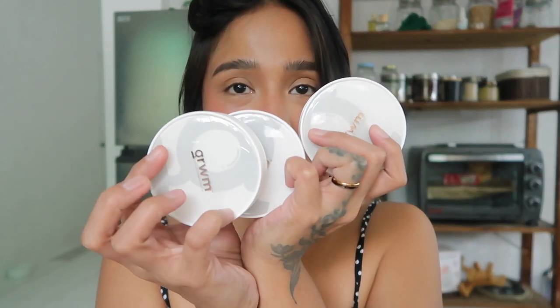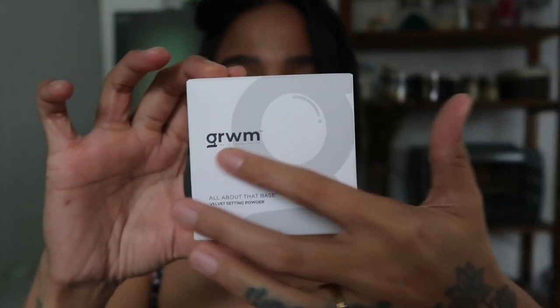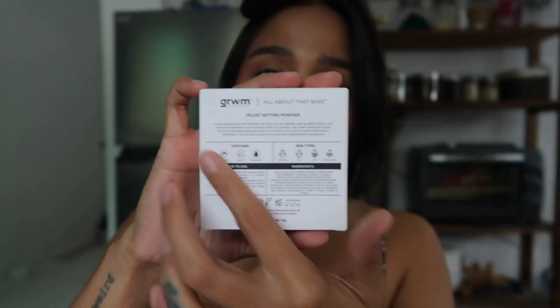So I'm just gonna show you the products agad. So I got three. I already took them out of the box, by the way. It's just a box, it says Get Ready With Me. It tells you more about the powder at the back. It's a long wearing setting powder that has a velvet texture. It also gives a skin blurring effect. And it contains ingredients that can help with oil control. The Get Ready With Me Cosmetics Velvet Setting Powder blends seamlessly to the skin with light to medium buildable coverage. It can be used alone or as a setting powder over foundation.